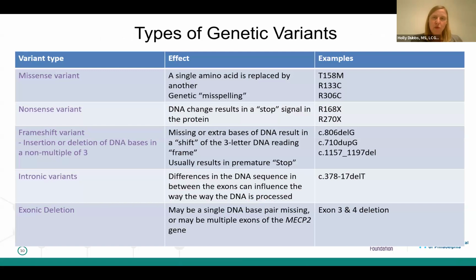At the MECP2 level, or thinking about genetic variants that cause Rett syndrome, I think many of you may ask, what does my daughter's or my loved one's genetic change mean? We have several different variant types, and those can impact the protein in different ways.